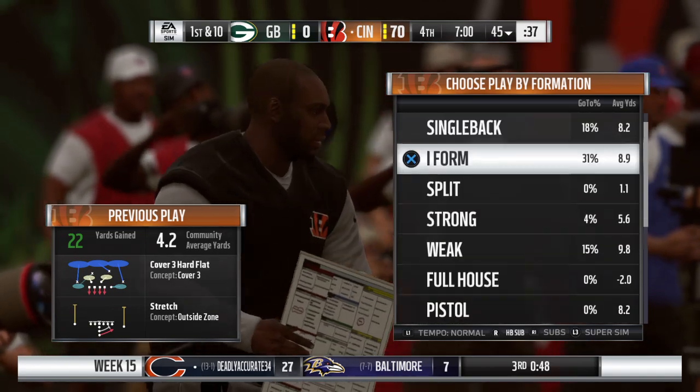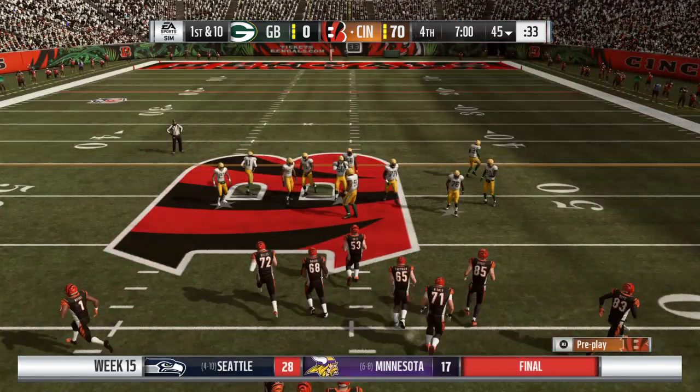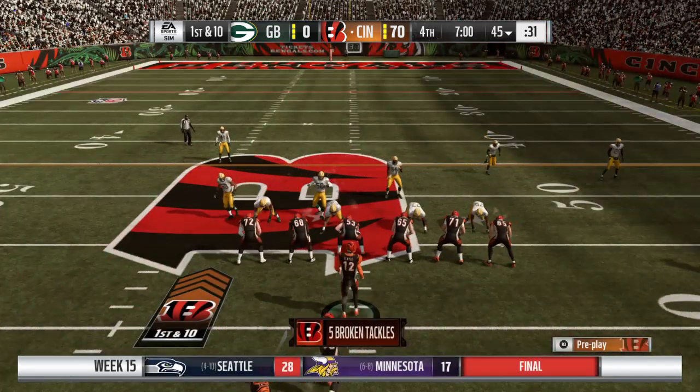Back now in Cincinnati. And this is a blowout so far as we get set for the 4th quarter. A very one-sided affair.